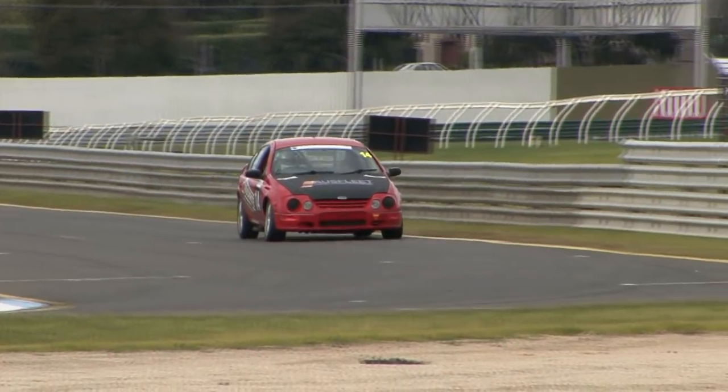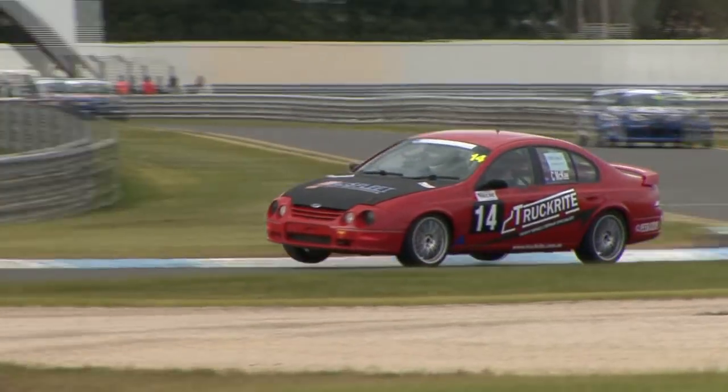It'll go for another 10 years, same engine. It's really good. Plenty of spares to come with it. But yeah, looking to go up to a V8 maybe. Yeah, that's the plan. So, give us a quick rundown on the car itself.